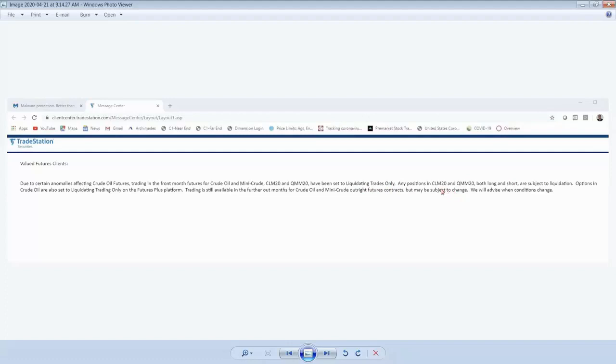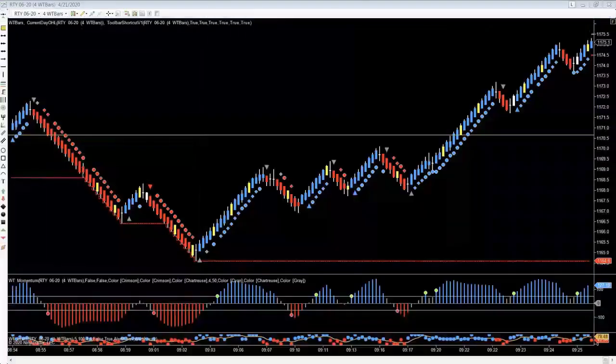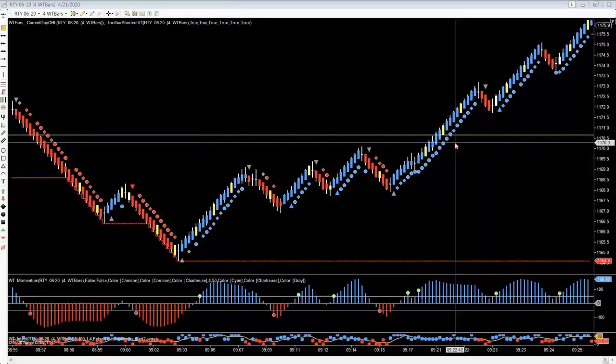All right, so understand they're protecting themselves, and I knew brokers had a huge exposure yesterday. When you think about margin and the fact that you could go negative 37, that's a problem for them. Options on crude are also set to liquidating only. And this is on the front month contract, which ends today. Next month's contract, this does not apply. But just understand, you can't even think about trading that contract. So, that's the interesting thing on crude yesterday.